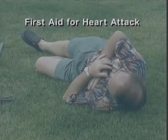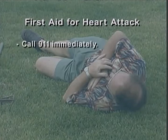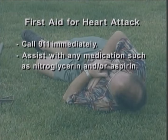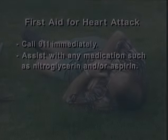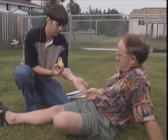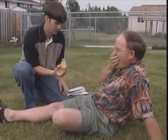First aid for heart attack. Call 911 immediately. Assist with any medication such as nitroglycerin and/or aspirin. Nitroglycerin, a prescribed medication, will dilate the blood vessels and help to bring oxygen to the heart muscle. Assist the person in taking ASA, commonly known as aspirin. Aspirin will thin the blood and can help prevent a heart attack.